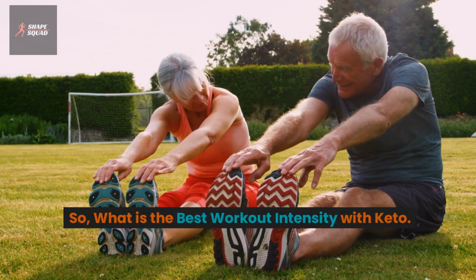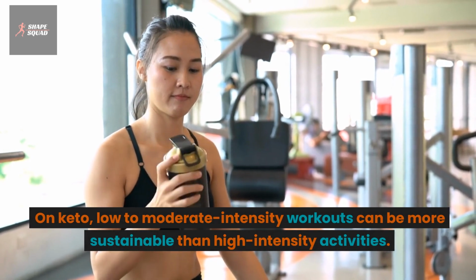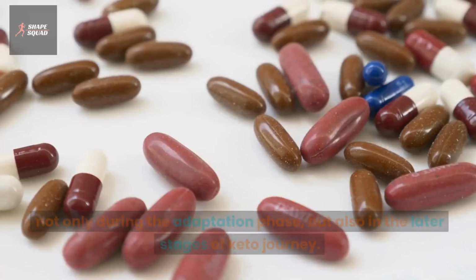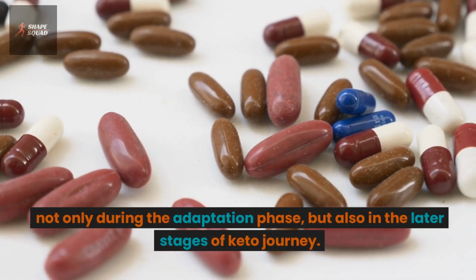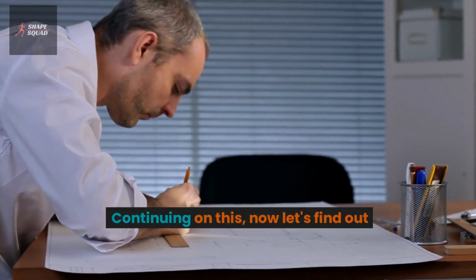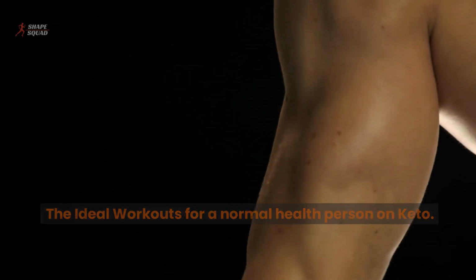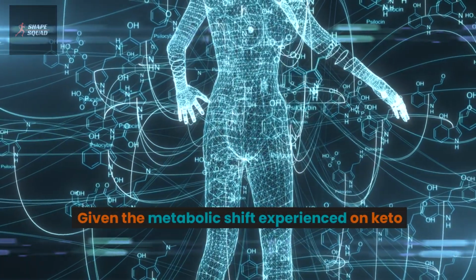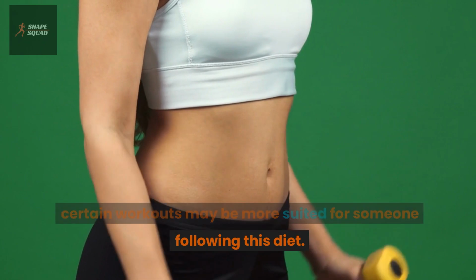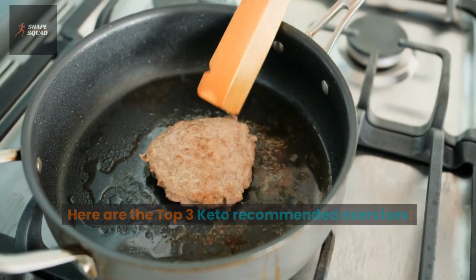So, what is the best workout intensity with keto? On keto, low to moderate intensity workouts can be more sustainable than high intensity activities, not only during the adaptation phase, but also in the later stages of the keto journey. Continuing on this, now let's find out the ideal workouts for a normal healthy person on keto. Given the metabolic shift experienced on keto, certain workouts may be more suited for someone following this diet. Here are the top 3 keto recommended exercises.